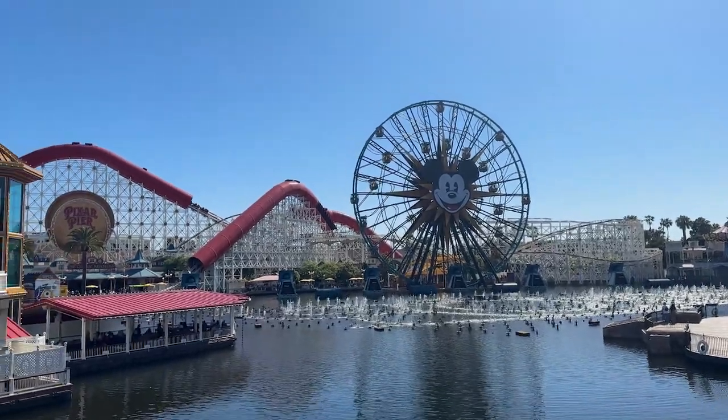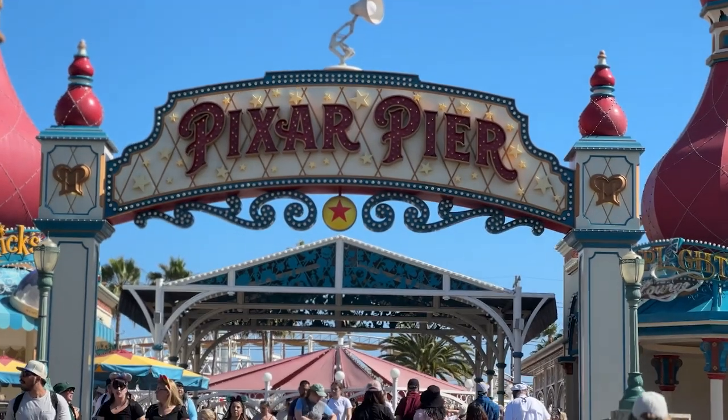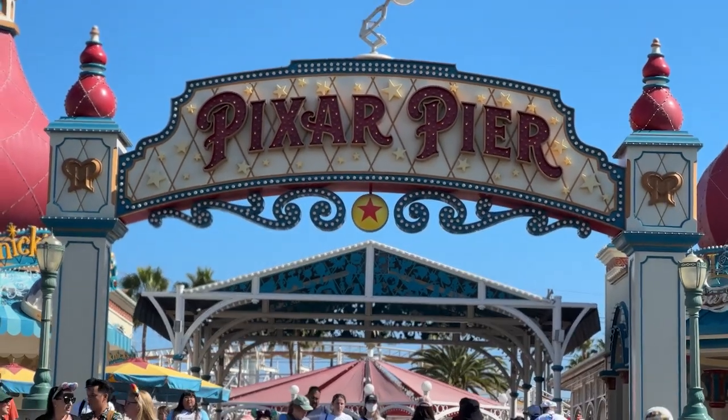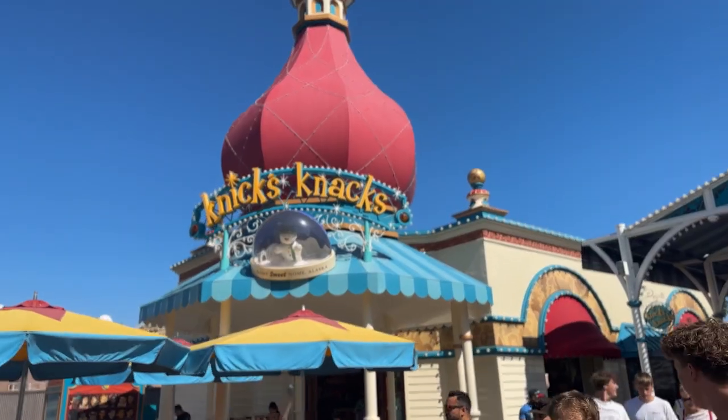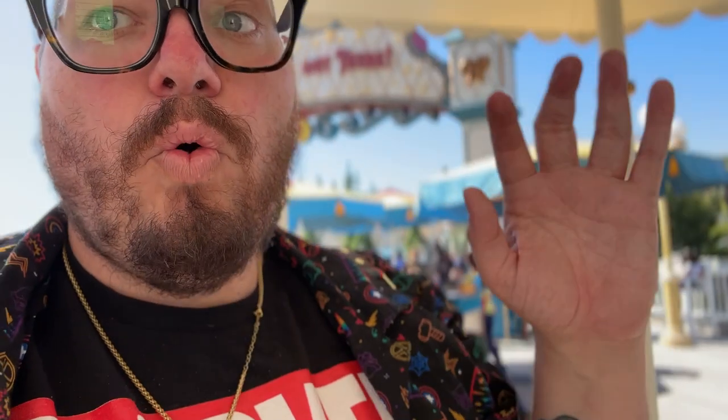So we're going to make our way over to Pixar Pier for our next one. Might do an attraction on the way. I think we need a few more rides on this day. Maybe do a little shopping. Let's go. We're gonna head into the shop and see if they have anything new for Elemental. So let's check it out.